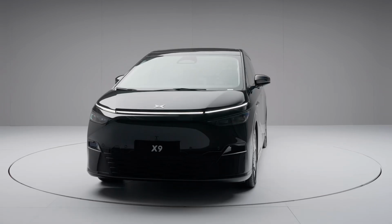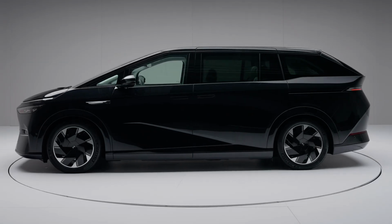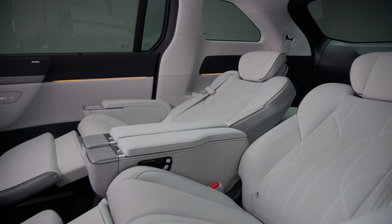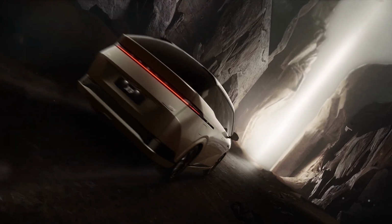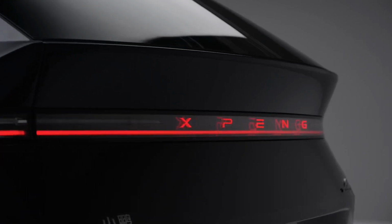Although I've called this an MPV, according to Xpeng, it's not an MPV. This is a large 7-seater. Why the distinction? Well, Xpeng claim the X9 is more comfortable than a traditional MPV and drives better than a normal 7-seat full-size SUV. They say it's something new.